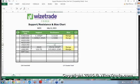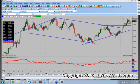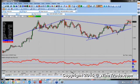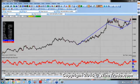So 1.2780, and support is at 1.2635, right? 126.35. Okay, and this is bullish. Remember, the long-term charts for the dollar Canadian are very bullish, and still are.